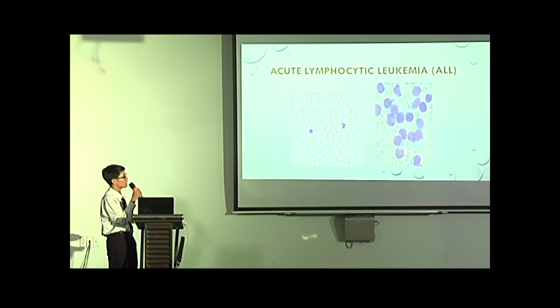But here is the ALL. You can see that the number of mutated cells increases very much.